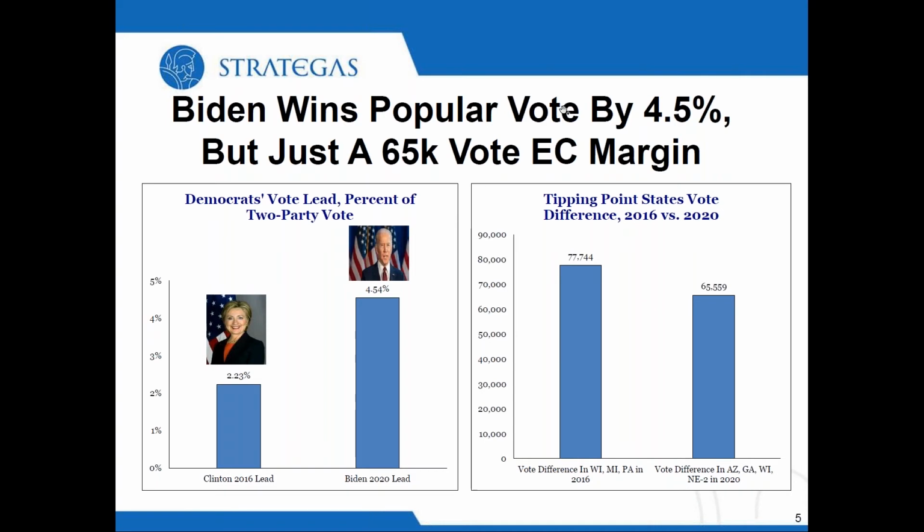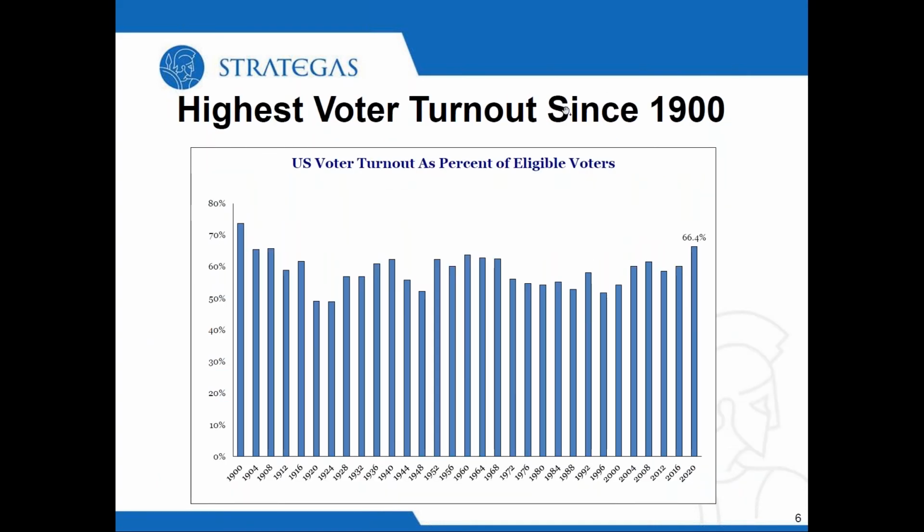other issues. If we could turn over to the next chart, this is not some sort of statistical fluke. This happened with the highest voter turnout since 1900. It's remarkable that you're talking about 160 million or close to 160 million Americans voting, and the difference coming down to about 65,000 voters. That is an astonishingly close race, and one I think has important implications.